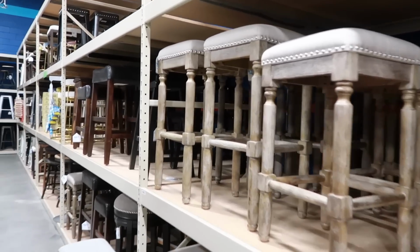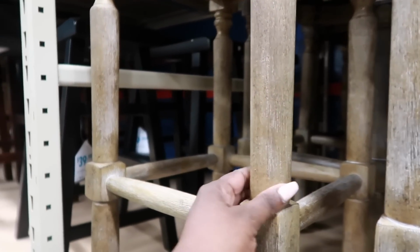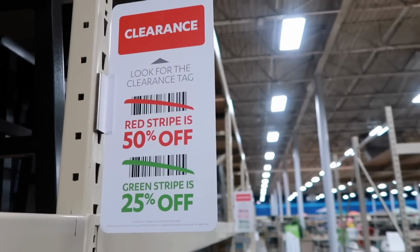So you really want to check out the furniture because they have pieces that are pretty good quality, and then they have several pieces that are really not such good quality. So you really want to make sure you check it out. And a lot of times the pricing on the furniture can be on the higher end for what you're getting. So you really want to check that out.